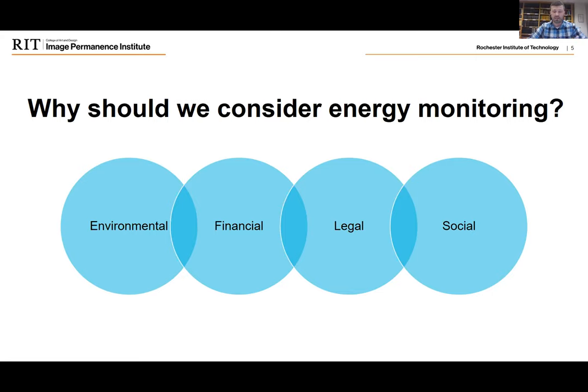We can also look at a legal perspective. A number of cities are instituting energy programs, like New York City's Local Law 97, where they're trying to reduce carbon emissions of buildings by 40% by 2030. You have those being implemented in large cities across the country, but even some smaller cities are starting to implement the same laws or same codes.